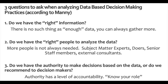All right, so when I'm doing my consulting efforts, a lot of times clients ask me, how do we know what's the means in which we should be making sure that we're doing database decision making? Like, how do we evaluate our practice? And I've broken it down to 3 questions. Okay, 3 questions to ask when you want to analyze your own efforts in database decision making.